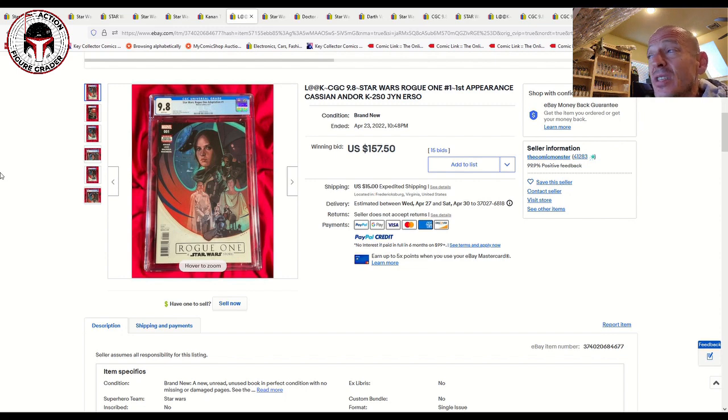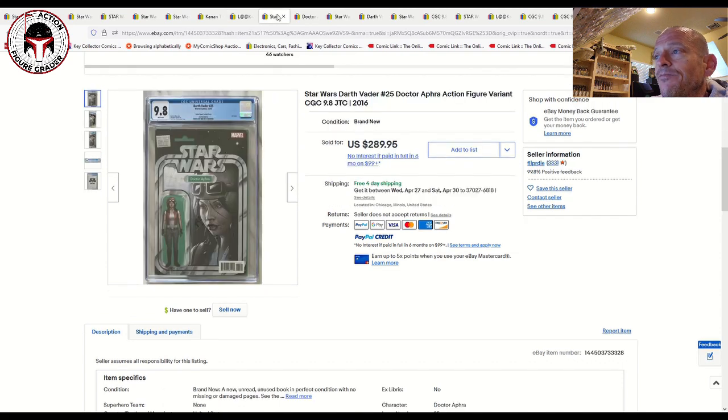And this book is still selling relatively inexpensively, $157. That's less than what I paid for my copy. And I really think that if you can get it in that $150 price point, that is an absolute steal, and it's going to double in price when the Andor show comes out.